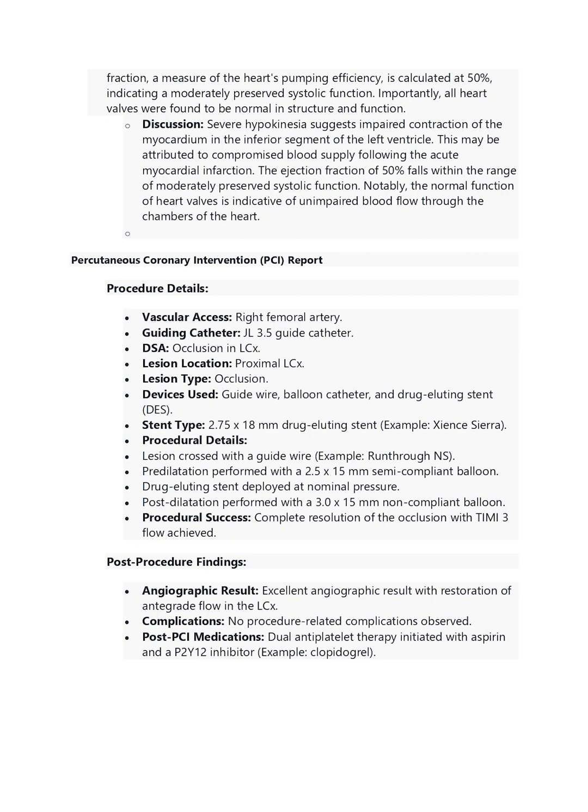Procedural success. Complete resolution of the occlusion with TIMI 3 flow achieved. Post-procedure findings. Angiographic result. Excellent angiographic result with restoration of antegrade flow in the LCX. Complications. No procedure-related complications observed. Post-PCI medications. Dual antiplatelet therapy initiated with aspirin and a P2Y12 inhibitor, example, clopidogrel.